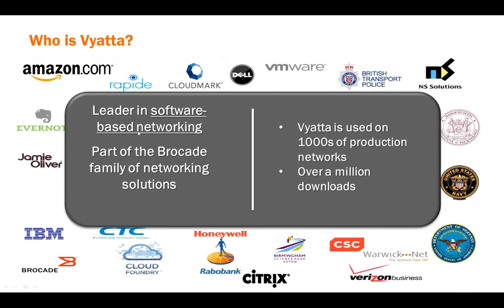So who is Vyatta? Vyatta is the leader in software-based networking. We're part of the Brocade family of networking solutions. We're used in thousands of production networks. There have been over 1 million downloads of our technology. We're easily the most widely deployed virtual routing technology on the market.